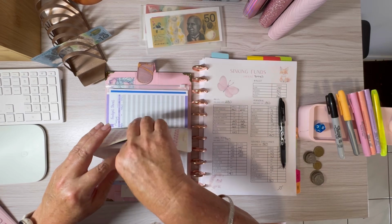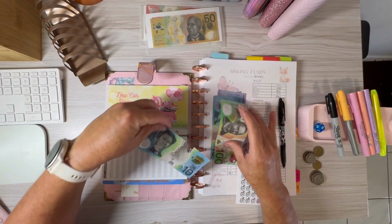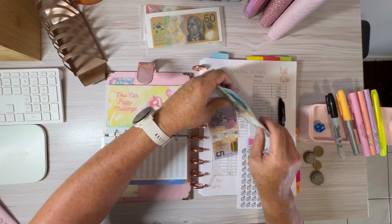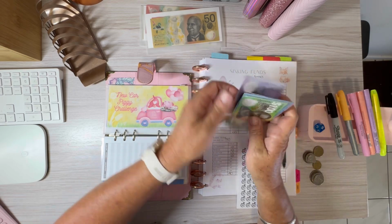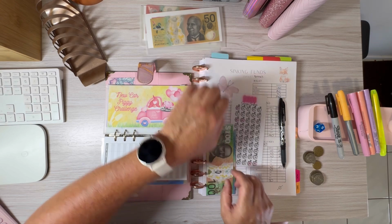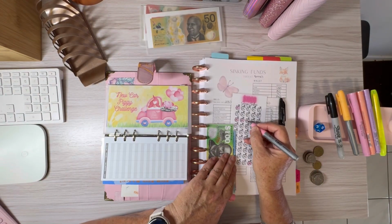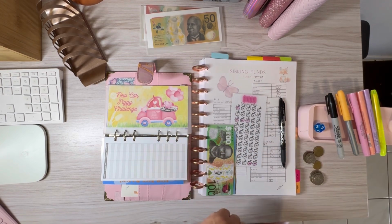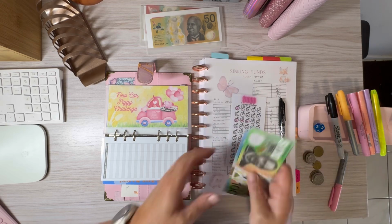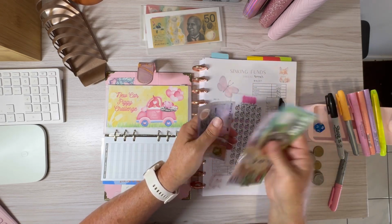And retirement car is also getting 10. This is so when I retire, I can buy a new car. I want to retire in about 12 years, so I like to put a bit in here. So I'm putting another 10 in. So we have 1, 10, 20, 35.